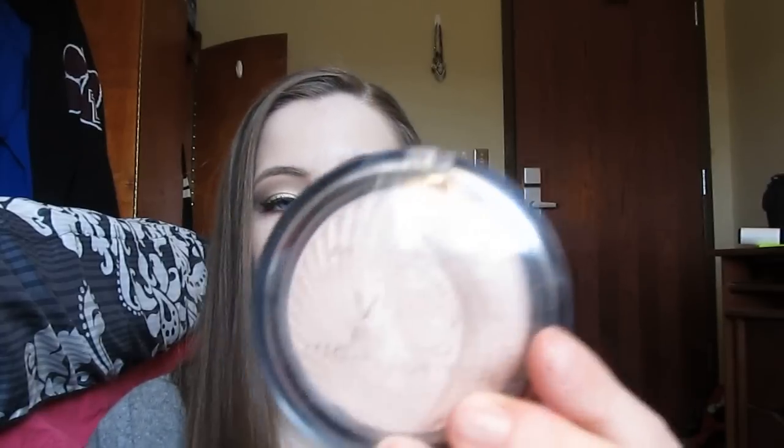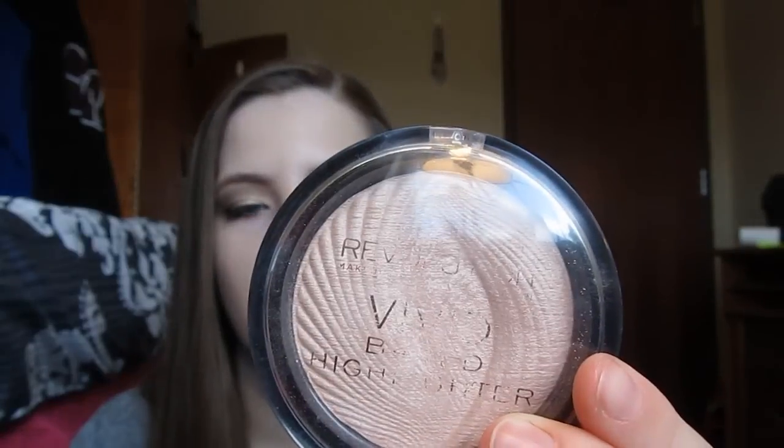This is the Makeup Revolution Vivid Baked Highlighter. I know my writing is coming off because I bring it back and forth from home. This is in the shade Radiant Lights. So that's what it looks like. Isn't it beautiful? It's so pretty. This is very similar to Virgin from the Urban Decay Naked palette, or just the Virgin eyeshadow anyway. So that's what it looks like.